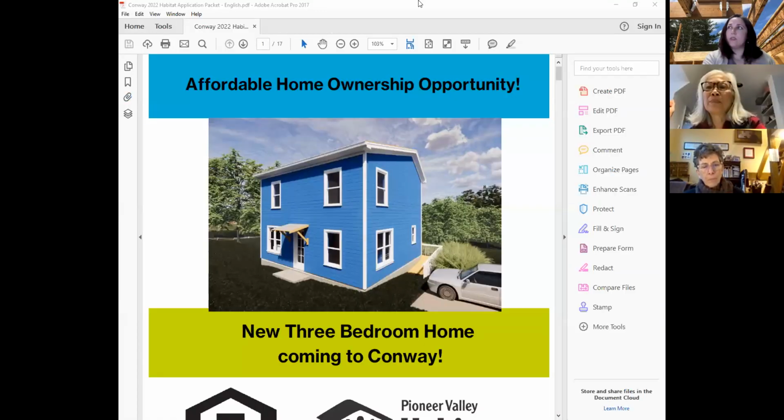So I think that now you're seeing the application, is that correct? We're seeing the home. This is the home, affordable home ownership. Great. You're still seeing it? We're still seeing the home. Great, okay.